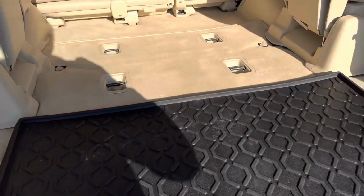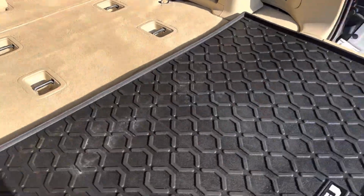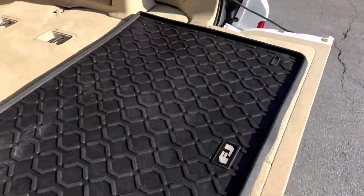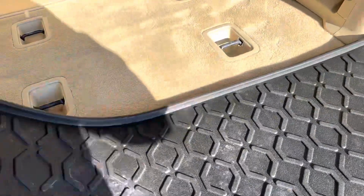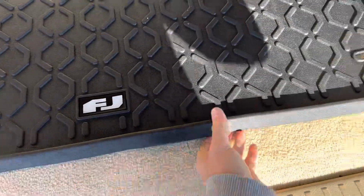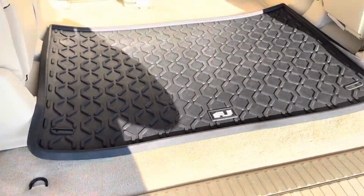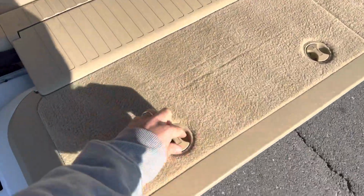And I have carpets in really good shape. Really nice. All the carpet on this truck is in really good shape. This is an aftermarket. It looks like it's from an FJ Cruiser, but it looks really new. It's in good shape. It's almost a perfect fit for the trunk. And here you have.